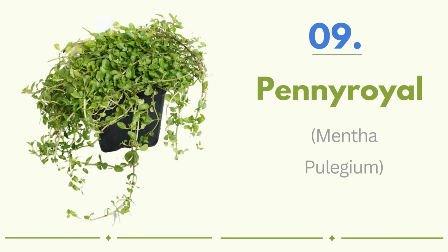Alright, number 9 is pennyroyal. This one's a little lesser known, but man, it's effective. Wasps can't stand the sharp, minty smell this plant gives off. It's actually part of the mint family, so it's got that same aggressive spread, which is why I recommend keeping it in pots or containers.